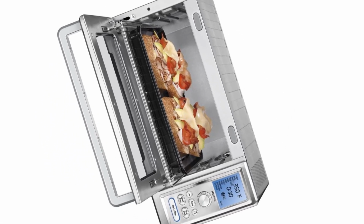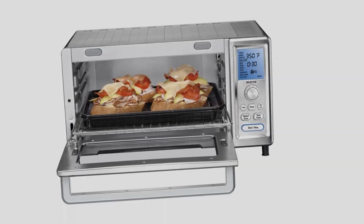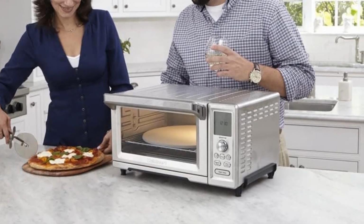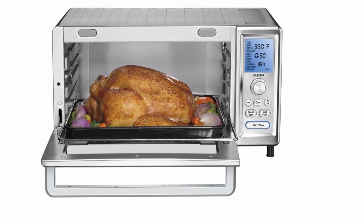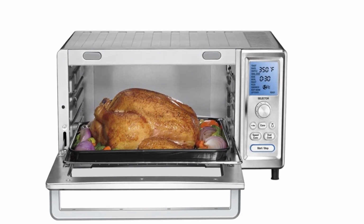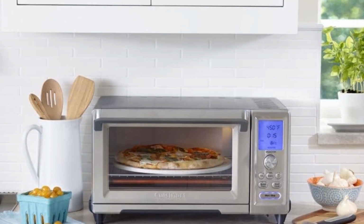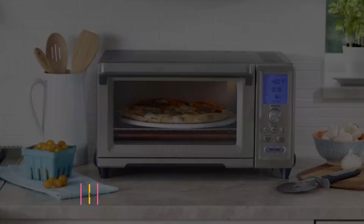Second, the interior space of the Cuisinart TOB260N1 was a big factor. Why? Because it's large enough to fit a 9x13 inch baking pan. During our research, we baked a cake inside of the Cuisinart and had great results. It was perfectly cooked on the outside but moist on the inside. Cooking time was also a few minutes less than what the packaging suggested, which in our book is a plus.